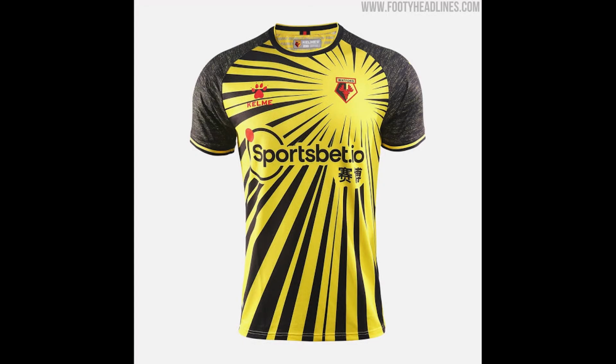Now, heading over to Vicarage Road, the home of recently relegated Watford. This one has divided opinions, but personally I'm a big fan of this one. The sleeve pattern looks slick and the pattern on the shirt looks class. This is something a bit different and I like it. This one is getting an A.